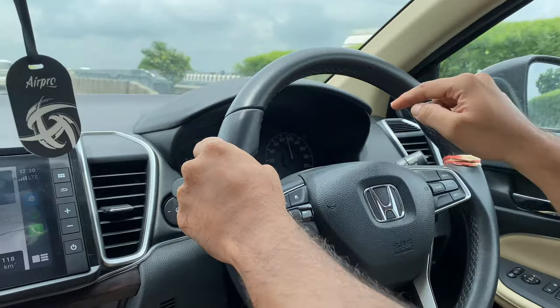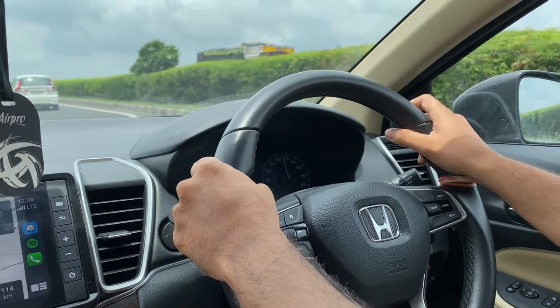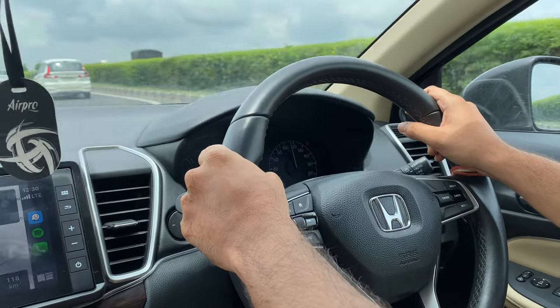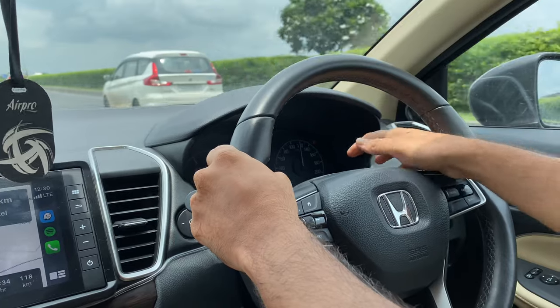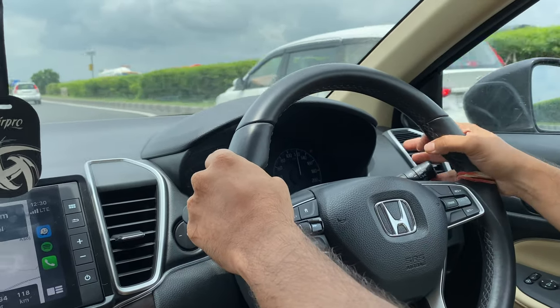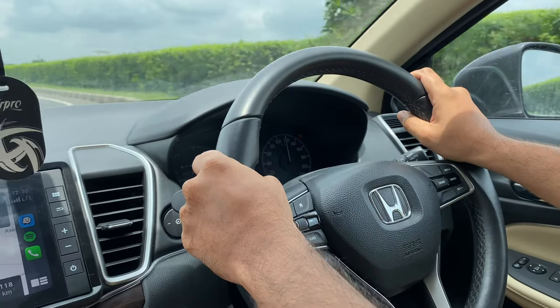If you have a Honda City, you can make a speed limit of 120 km/h, and you can make a setting that it will beep when you go above 120. It's really good. It's nice sunny weather right now.